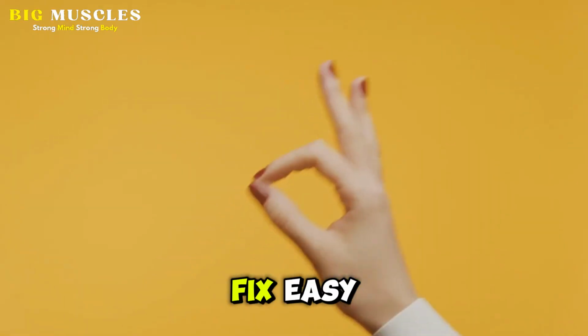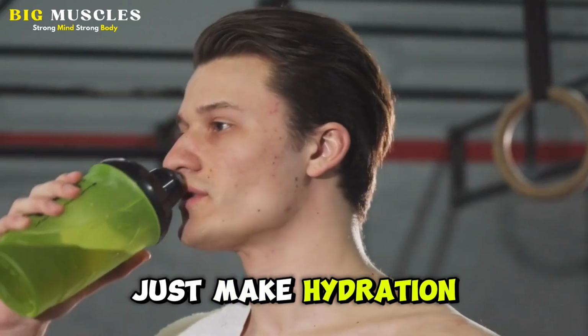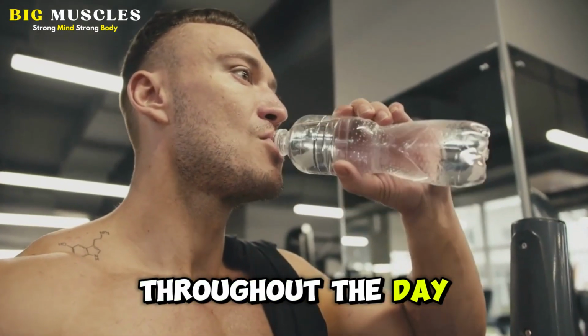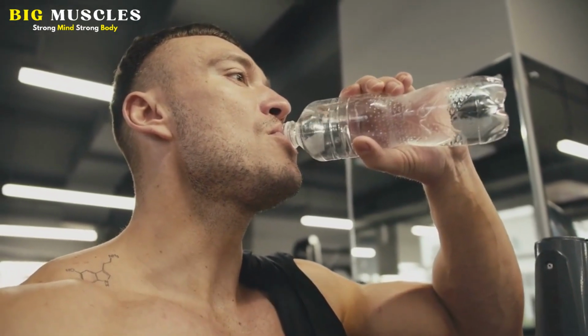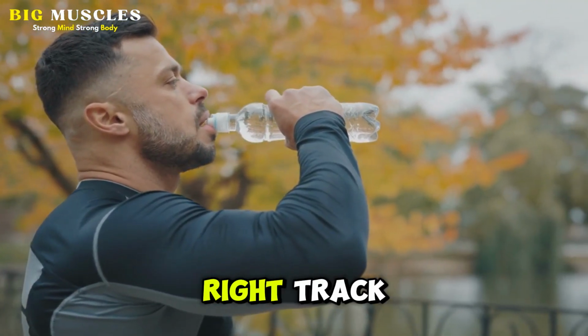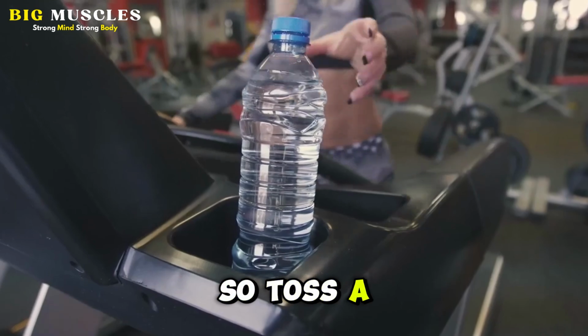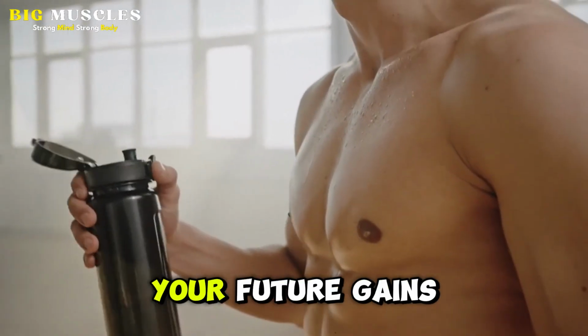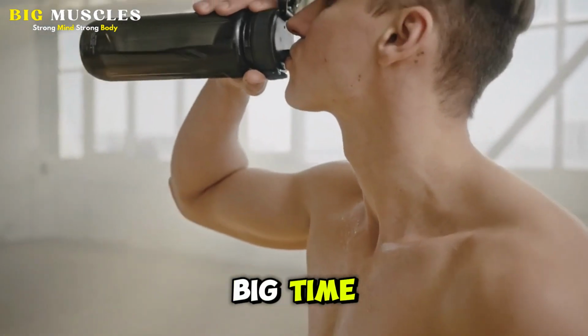The fix? Easy. Just make hydration a priority. Aim to drink plenty of water throughout the day, especially around your workouts. If your pee is looking more like lemonade than apple juice, you're on the right track. So, toss a water bottle in your gym bag and keep sipping. Your muscles, and your future gains, will thank you big time.